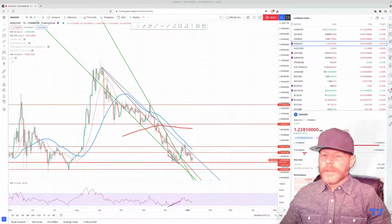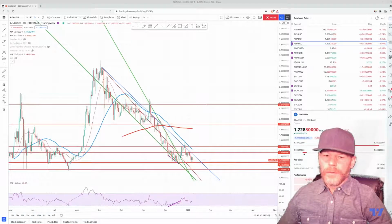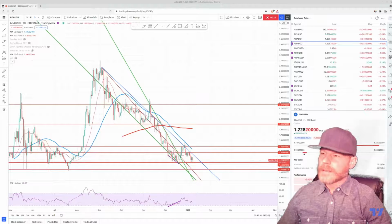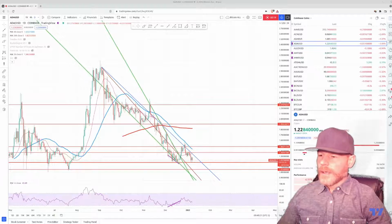Well, good morning, traders. All right, I thought today what I would do is go through my favorite Coinbase coins in terms of setup, price, time, pattern. Pattern goes along with setup, but you get what I'm saying.